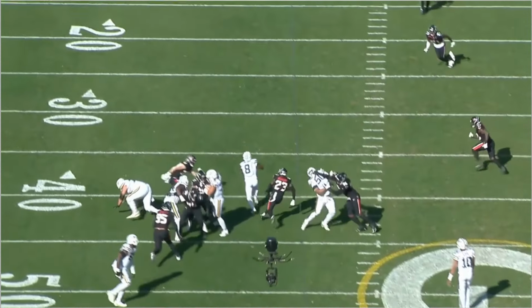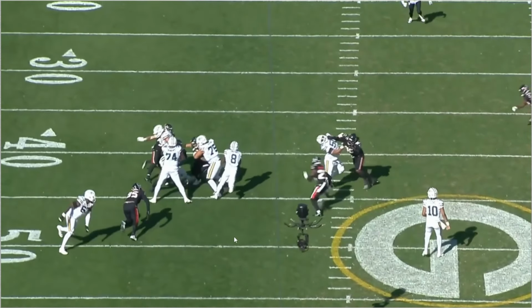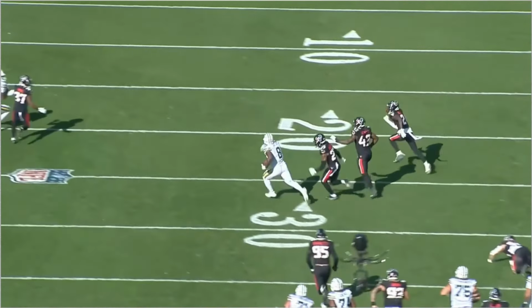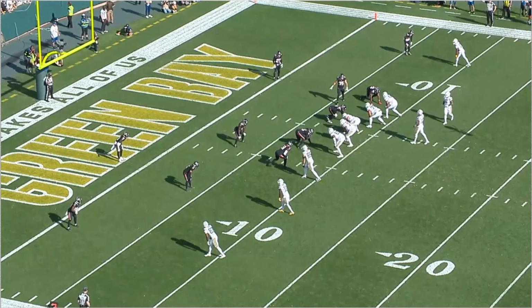All right, this is just perfectly executed. You've got no one on Myers, so he can climb to this Mike, right? That Mike gets engaged, and that's just going to be a big run. And of course, you got Dobbs downfield, trying his best to get some extra yards there at the end.